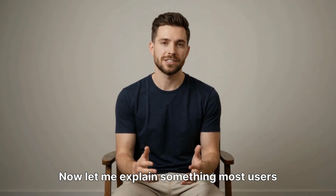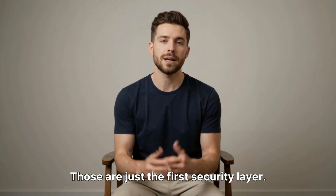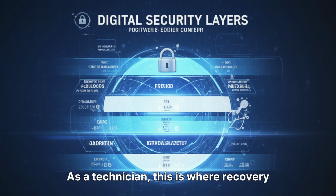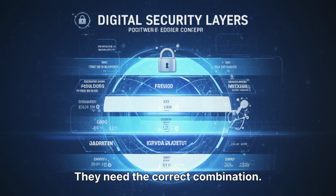Now let me explain something most users do not understand. Sony does not rely on only email, password, or date of birth. Those are just the first security layer. Behind that, Sony uses ownership verification logic. As a technician, this is where recovery is won or lost. Sony checks identity using multiple data points. They need the correct combination.